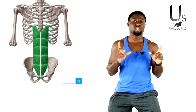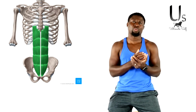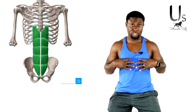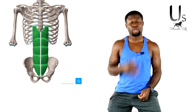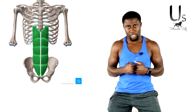So as you can see on your screen, the location of the insertion and the origin, which means where it starts and where it stops, is the rib cage. We have the rib cage. It also attaches to the hips. There's a strip of connective tissue in the middle called the linea alba. Now, this is where it all meets up.